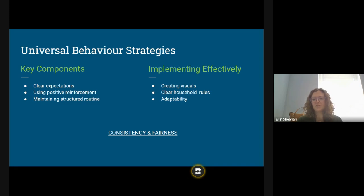And then really maintaining a structured routine. Now, this doesn't mean it has to be so rigid that there's no flexibility in our routine, but it provides that consistency. And that's where we talked about even clear expectations, that we kind of know our general family routine. We know that in the morning, this is kind of generally what happens. These are my jobs. We know when we get home from school, this is how our routine goes, even if it's Monday night is dance and Tuesday is hockey. And we know that it's not always the exact same.